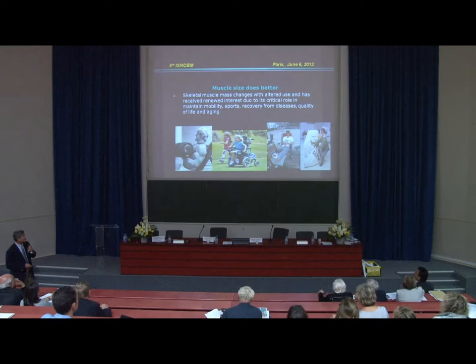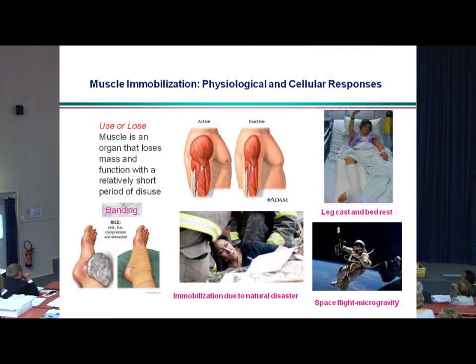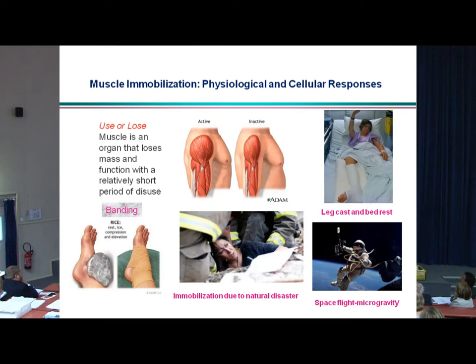And when the muscle is not being used, it will decrease. A lot of physiological and pathological conditions could cause muscle atrophy, such as bed rest, microgravity, simple bending, or natural disaster that immobilize you.